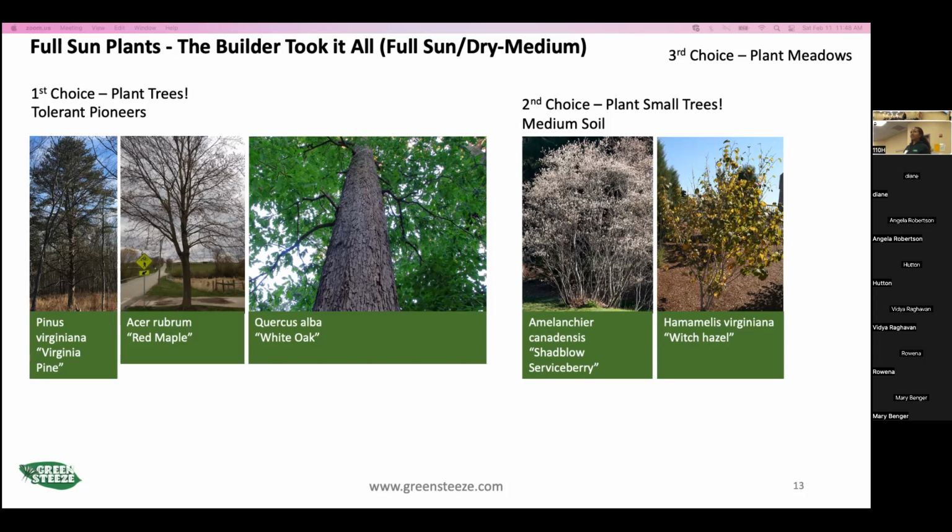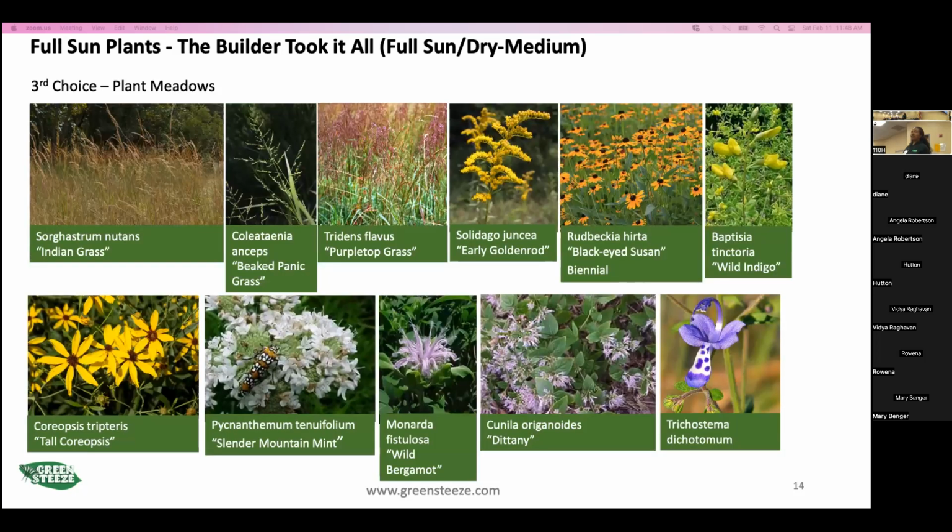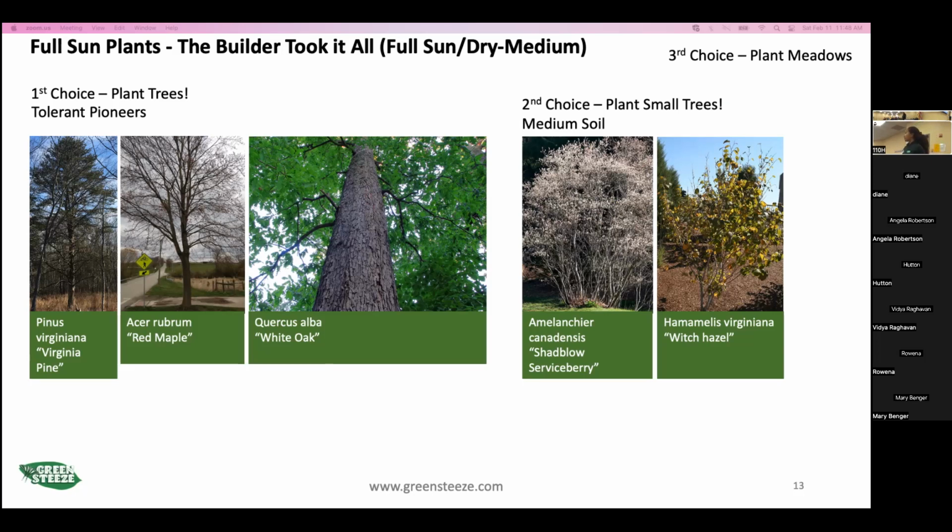I really love this tree. Shadblow serviceberry, or some people call it a Canadian serviceberry. It's an understory tree that can handle sunlight. We don't have a whole lot of understory trees that can handle sunlight. But it produces berries, it's a good pollinator. It's actually a host for a couple of butterflies. So it's a good tree to have. And in a landscaped area, especially residential areas, we can't always put in a big tree. Sometimes we have to pick something smaller. So that's a good pick if you're in sunlight. Witch hazels also can handle more sunlight. So that's another one that I like to go to.